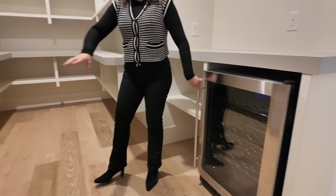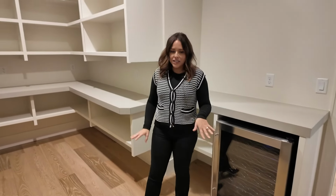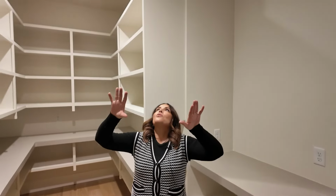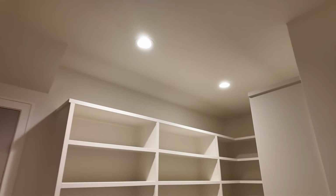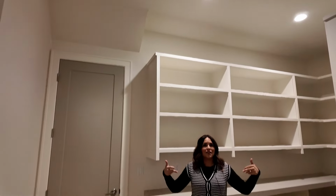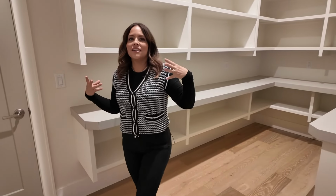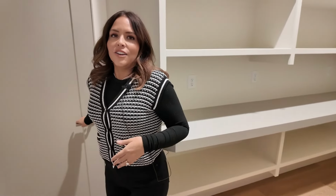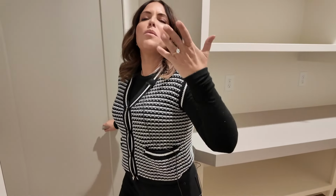This wine fridge, storage even under the counter space. They carry this beautiful floor. Look at the ceilings, very high ceilings. I really like this. I could spend a lot of time locking myself in here and eating chocolate and candy away from my kids. You know, no pantries for you. No pantries for me, but I need the sugar rush sometimes and I just don't want my kids to have it.